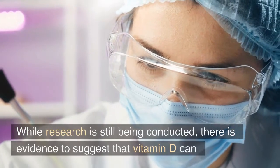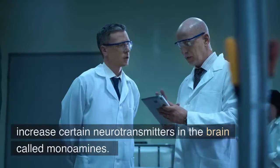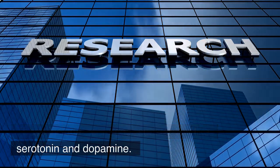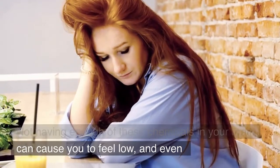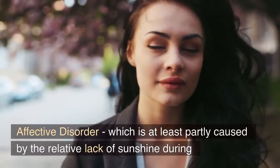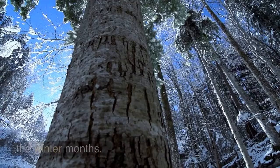While research is still being conducted, there is evidence to suggest that vitamin D can increase certain neurotransmitters in the brain called monoamines. These include feel-good substances like serotonin and dopamine. Not having enough of these chemicals in your brain can cause you to feel low and even depressed. This is also why many people experience low moods in the winter, a condition called seasonal affective disorder, which is at least partly caused by the relative lack of sunshine during the winter months.